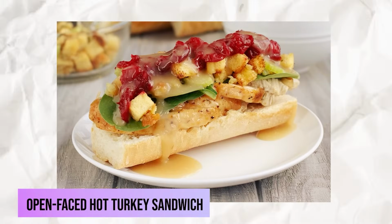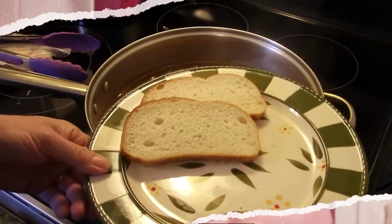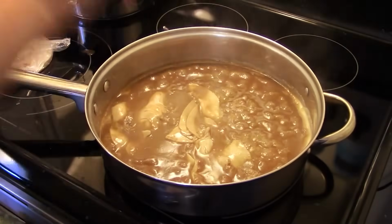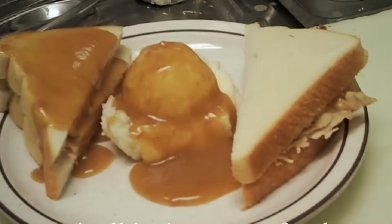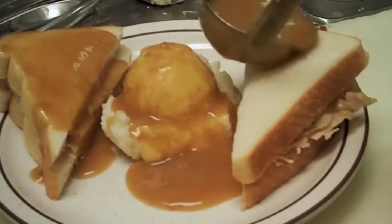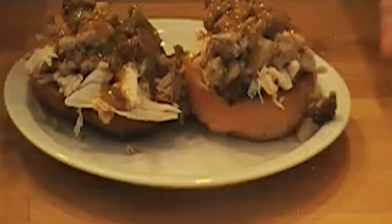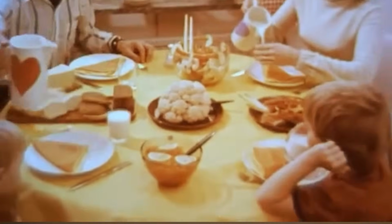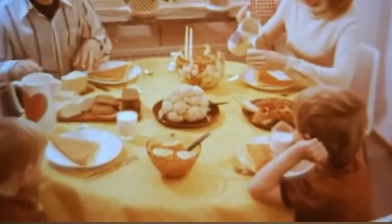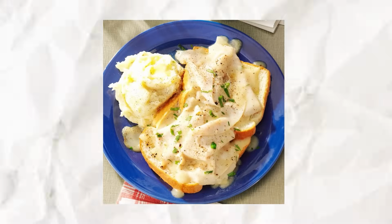Open-faced hot turkey sandwiches became a post-war staple that brought both speed and comfort to the dinner table. These sandwiches used leftover turkey smothered in rich gravy, served open-faced on a slice of bread, allowing the warm sauce to soak into every bite. The dish reflected the era's practical approach to meals, emphasizing making the most out of leftovers while satisfying hungry families quickly.